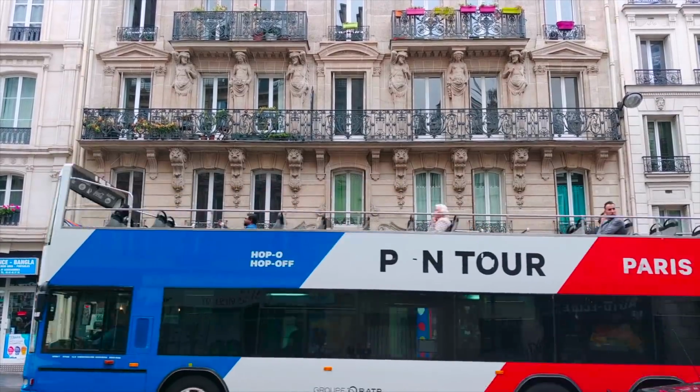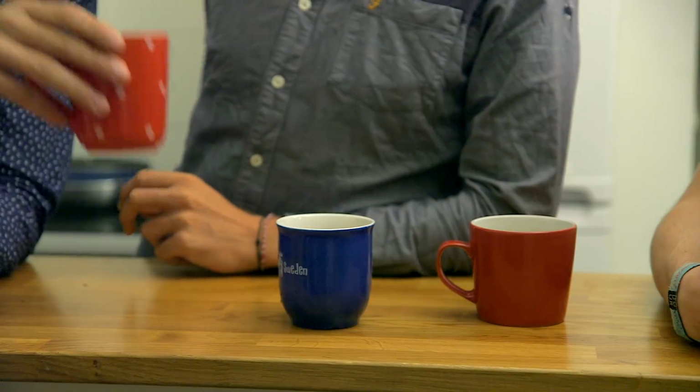This is the first piece of AI art to go under the hammer at a major auction at Christie's in New York on the 23rd of October. The picture-generating algorithm was trained by a collective called Obvious, three guys who live in an unassuming flat in Paris.